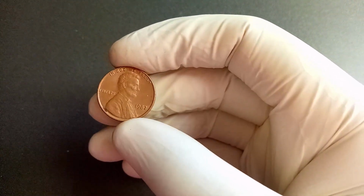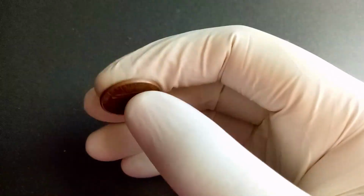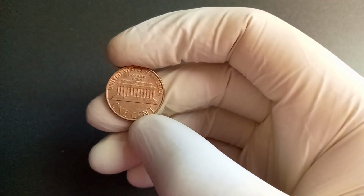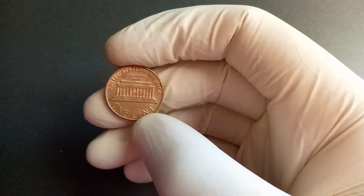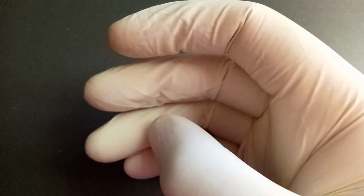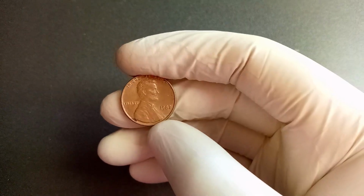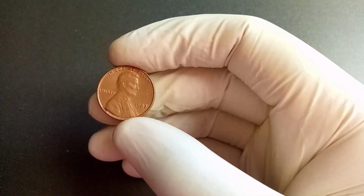To wrap things up, the 1982 no-mint mark Lincoln cent worth $5.5 million is a symbol of how rarity, error, timing, and luck can collide in the world of coin collecting. It is a coin that breaks the mold, defies the odds, and proves that even in the most familiar places, extraordinary value can still be found.